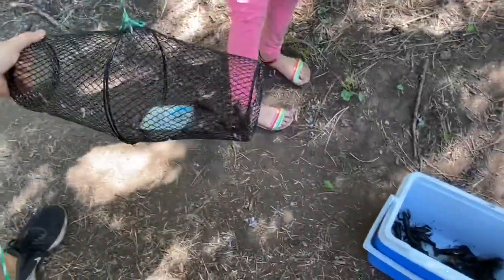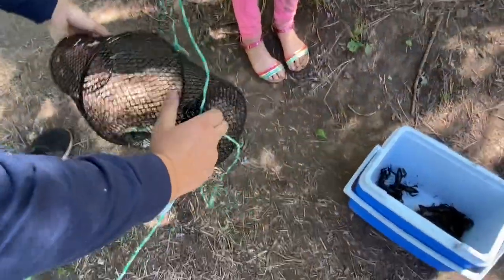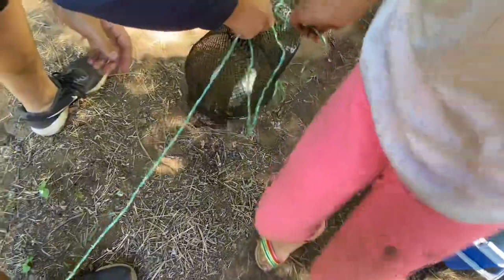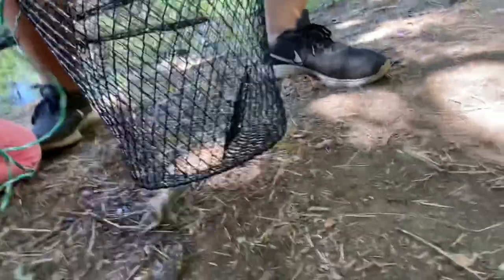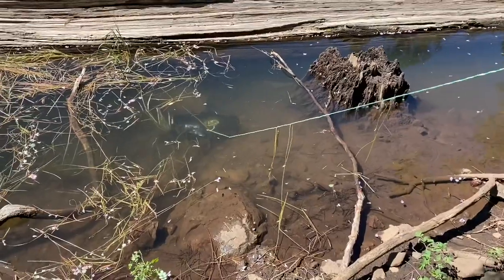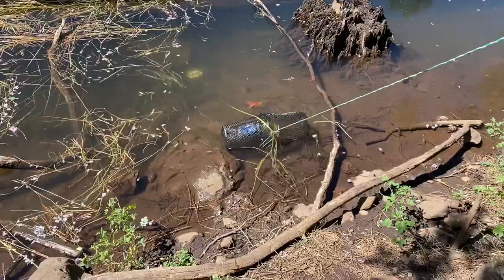Throw the fish back in. Yeah. Roll it this way. Still these smaller guys. Back. Oh, they're still away. Throw those fish back. There's a good one in there. See that? It's a pretty good one. Oh, yeah.